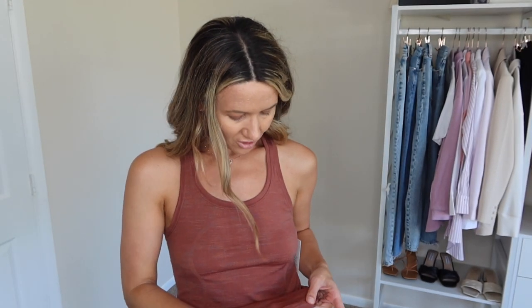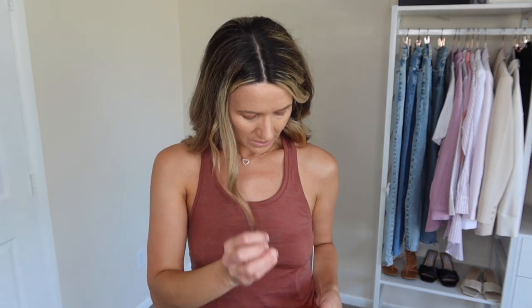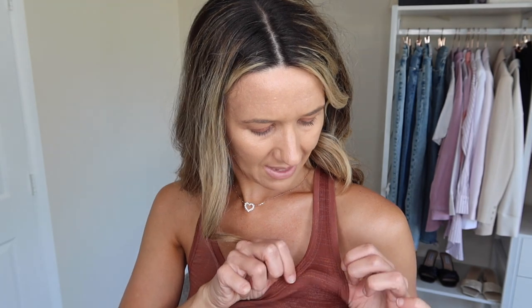Okay, last item I'm going to show in this video is this tank top from Lululemon. I was immediately drawn to this color. It's the prettiest brown camely color. And if you look really close, it almost looks like blue and orange, like different color stitching through the top. It is a racerback. It's just so great. This is the perfect tank top for me to wear to work.